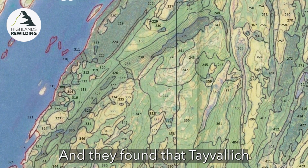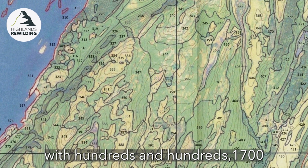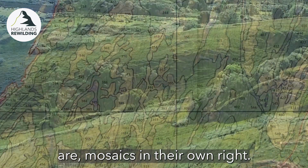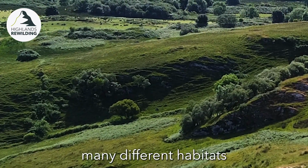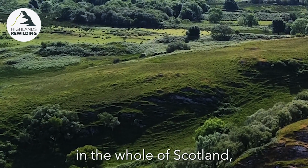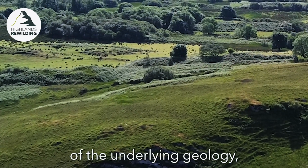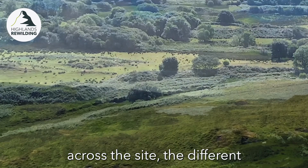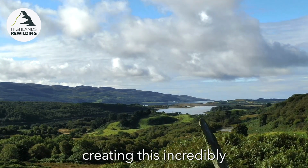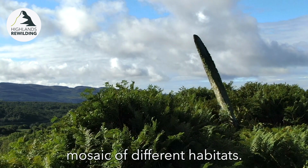And they found that Tayvallich Estate is highly diverse, with hundreds and hundreds, 1,700 different habitat areas, most of which are mosaics in their own right. So they include many different habitats mixed together. So one of the most complex sites that they've worked on in the whole of Scotland. And it shows the influence of the underlying geology, the varying environments across the site, the effects of human land use history as well, creating this incredibly complicated biodiverse mosaic of different habitats.